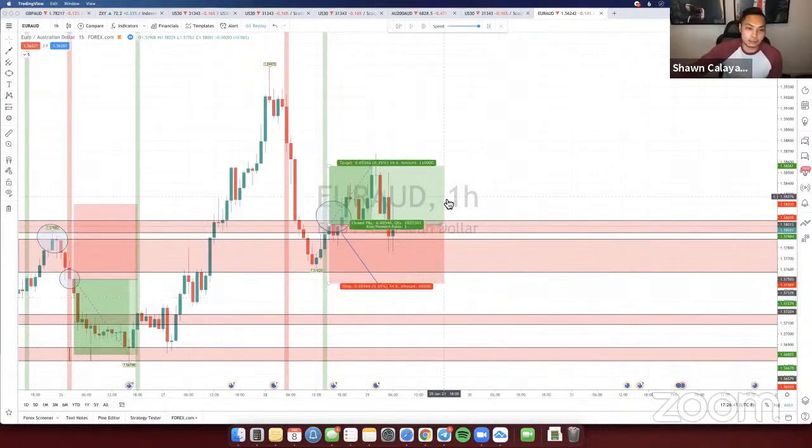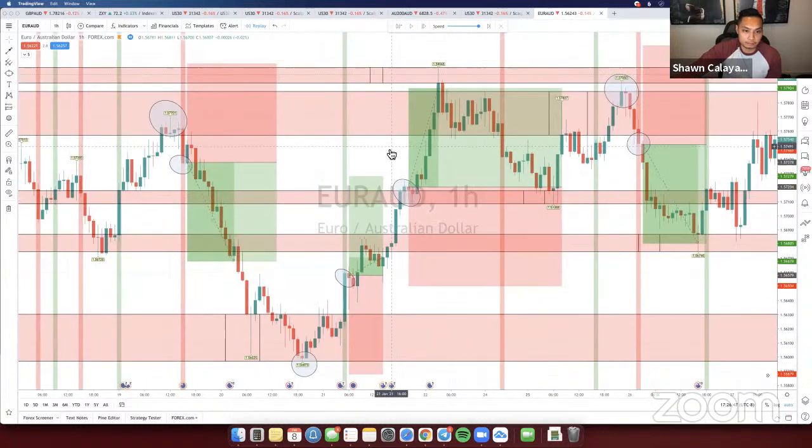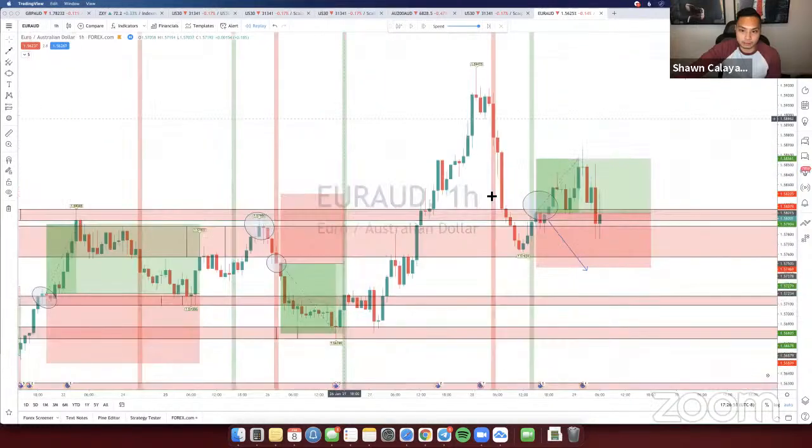Yeah, no, I mean, it obviously works on the hourly. It's just, you're going to get a lot of false entries because on the hourly, you're going to have a lot of back and forth movement versus on the 4 hour. Because for example, here, this 4 hour candle would have closed on this one right here.